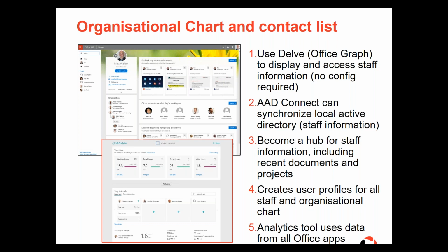So that was the last of the 8 scenarios. So I'm hoping that at least a few of those scenarios have sparked something in you to go, yes, that is something that could work for my organization.